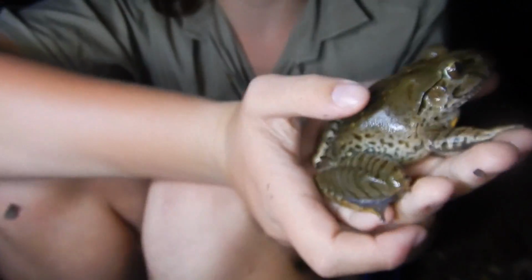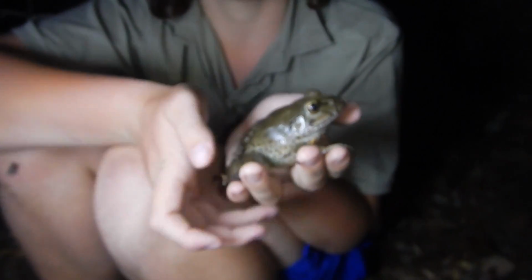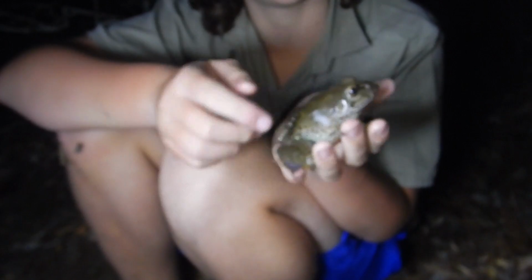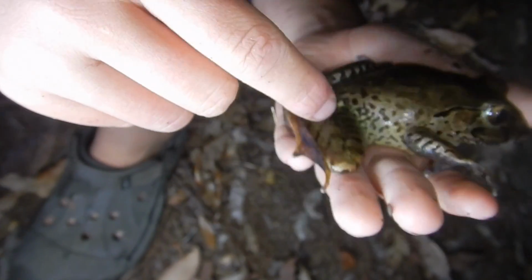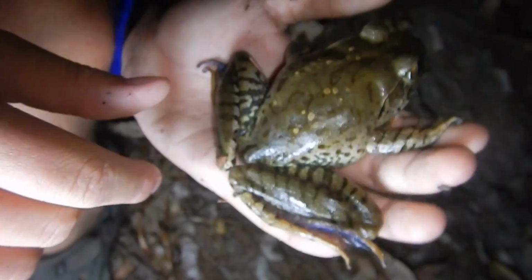These guys only breed in streams, so even if they live in a dam, they won't actually breed there. They'll go to a stream to breed. They need flowing water for the eggs to hatch and for the tadpoles to live a healthy life. You can see they've got these beautiful markings, all of these patterns here on the jaws, these spots, these bars on the legs, which gives them the name of barred frog, and that helps them camouflage. Look at that, how he's camouflaged in with the leaf litter there, just perfectly.